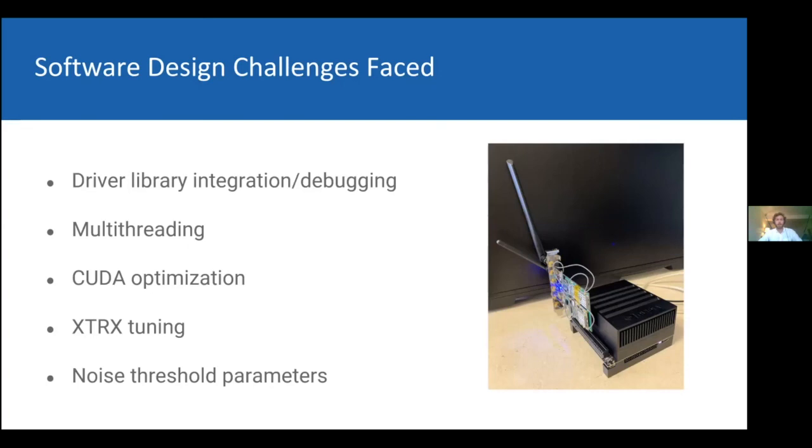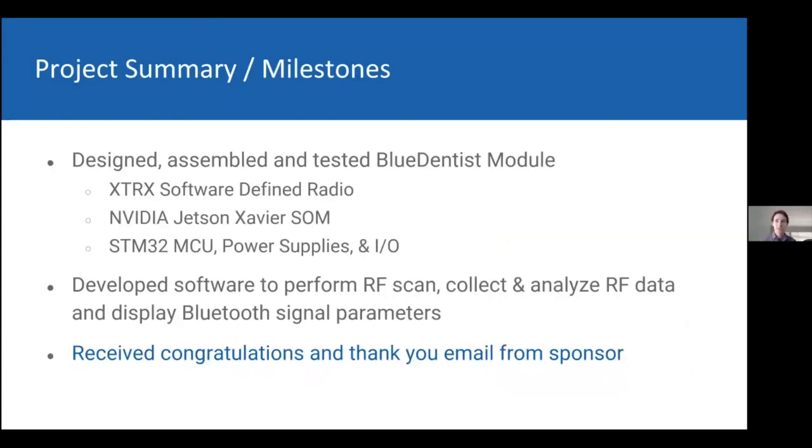The XTRX SDR also required extensive testing to properly tune parameters for noise floor estimation so that BlueDentist can be useful in any environment. To best summarize our project, we achieved our primary goals. We completed our BlueDentist hardware, integrated the XTRX radio, NVIDIA Jetson Xavier, and STM32 microcontroller. We also developed software to scan, collect, and analyze RF data to display Bluetooth activity in real time.